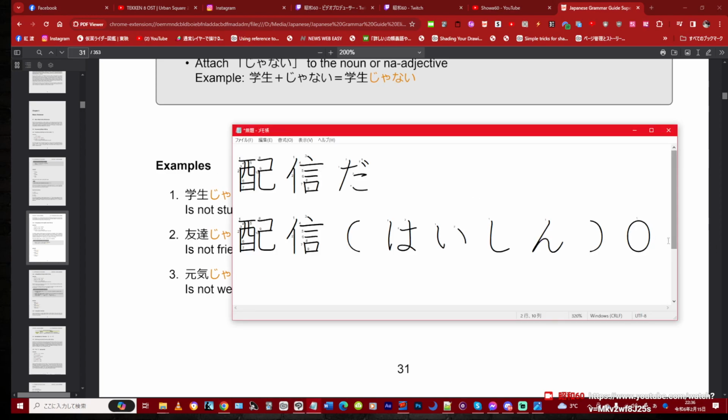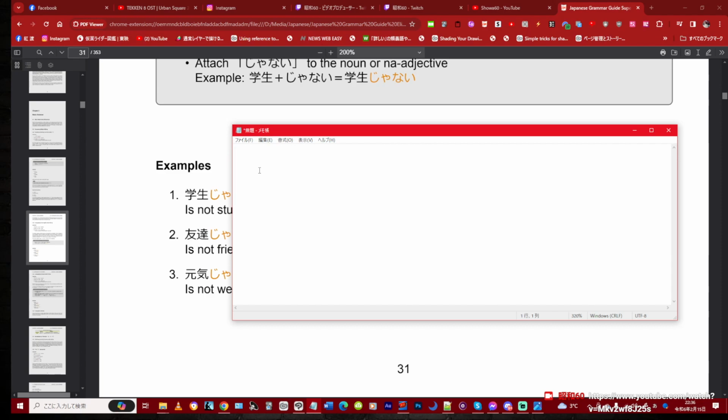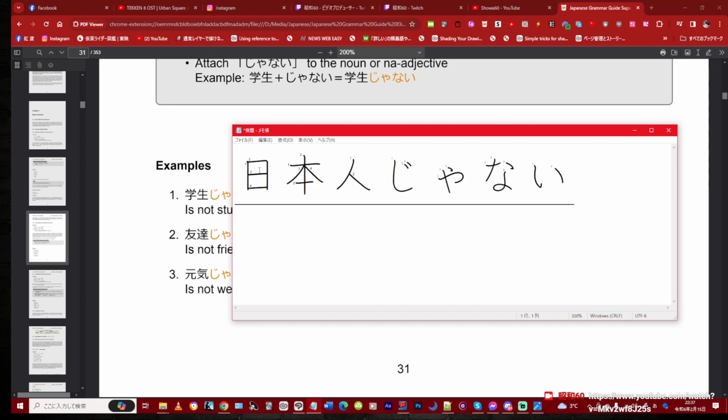Alright. Now, assuming that you already have this written down or kept track of, I'm going to delete this and provide an example sentence of my own. Let's try something like... Nihonjin janai. What that means is, I'm not Japanese.